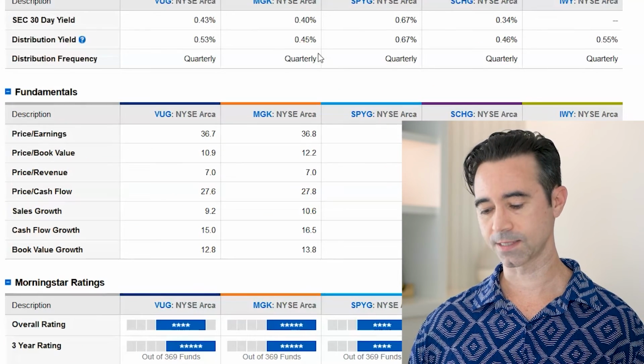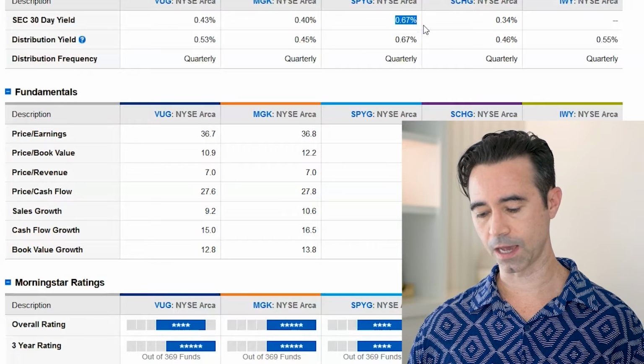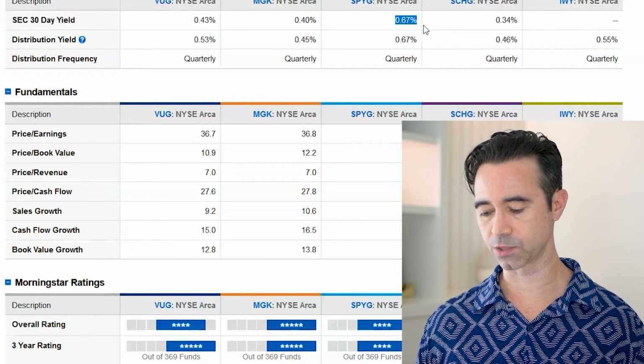So SPYG actually has a higher yield than all the other ETFs, which I think can be a positive in this situation. The ETF was the third best in terms of performance, but remember, past performance is not indicative of future results. And I do have opinions on the structure of the portfolios and what I think is going to actually perform better going forward from today over the next maybe a couple years. So that's one of the things I'm considering here.